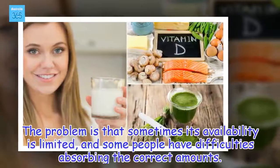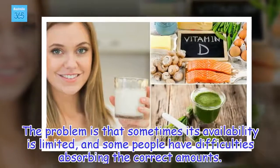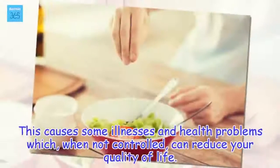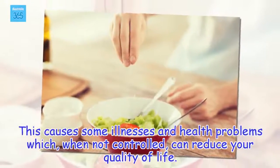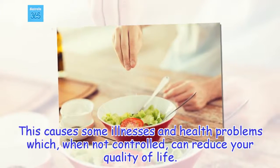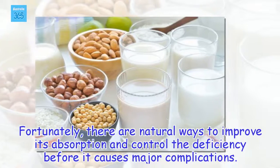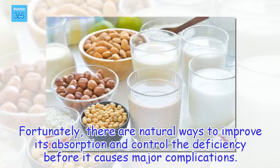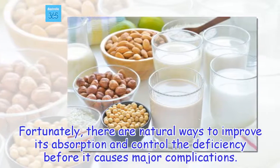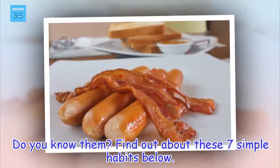The problem is that sometimes its availability is limited, and some people have difficulties absorbing the correct amounts. This causes some illnesses and health problems which, when not controlled, can reduce your quality of life. Fortunately, there are natural ways to improve its absorption and control the deficiency before it causes major complications. Do you know them? Find out about these 7 simple habits below.